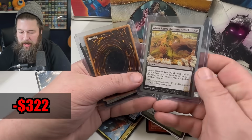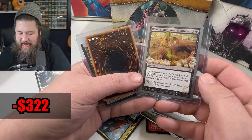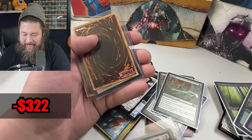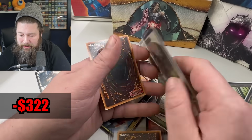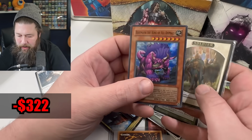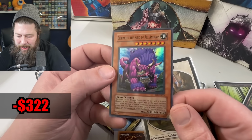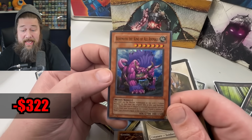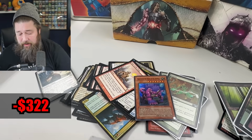So we get number one, boom. When Fluffy Bunnies Attack. Why is this in a hard sleeve? Okay. Random Unhinged card. We get a soldier token. We get a Yu-Gi-Oh card. Behemoth, the King of All Animals. I know nothing about the value of these cards. Is this worth anything? If we get more Yu-Gi-Oh cards, let me know.